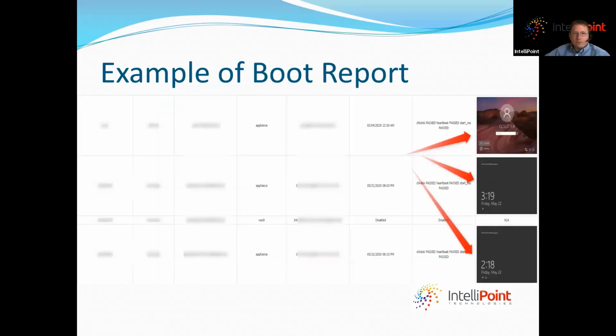Here's the example of the boot report. As you can see, these are just screens on the right-hand side. These are screens of the actual servers. So this will show us that, and notice it's got 3:19, 2:18. So those are in the morning. And actually the top is a workstation. So we can back up not just servers, but workstations as well. Same functionality. We can replicate those.